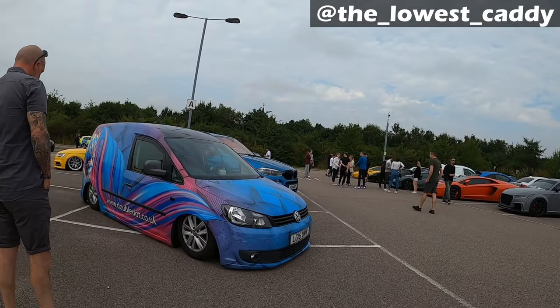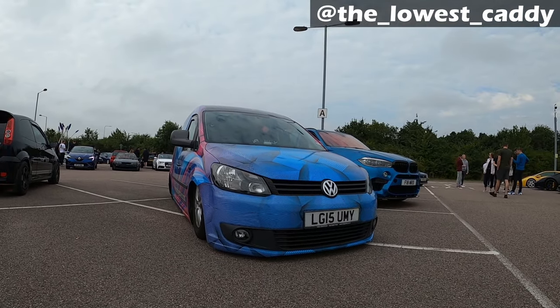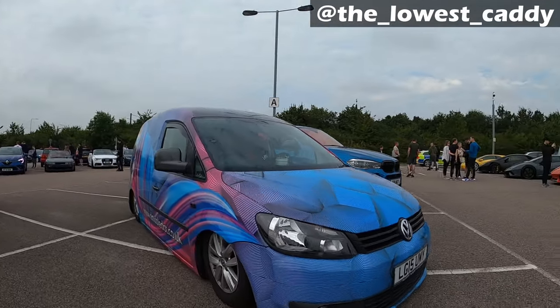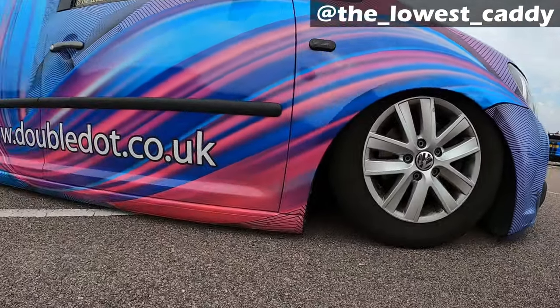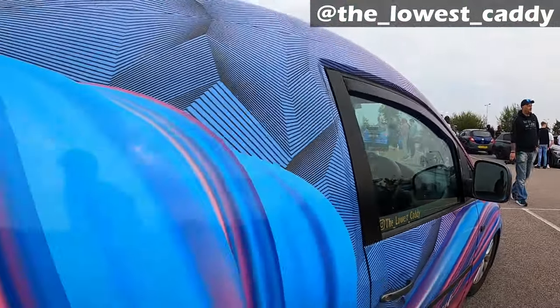Next to that you've got a slammed Caddy. Sorry, Mike. That's alright, mate. Wrapped as well, obviously, as you can see. But pretty low. And the tag is the lowest Caddy.